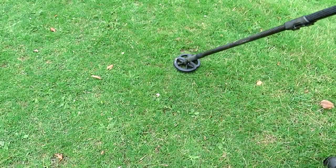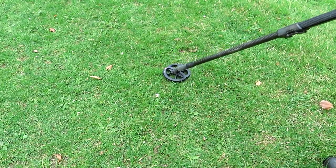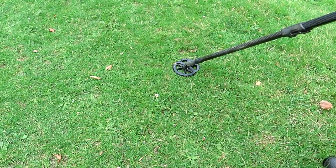odd light shower of rain. But yeah, it's not going to get heavy, hopefully. I've got a lovely signal down here. Quite a big signal.